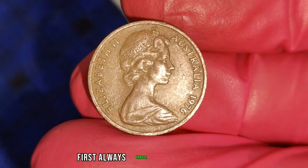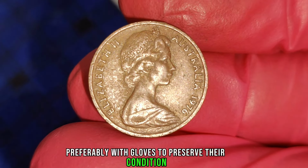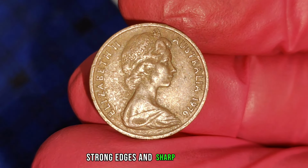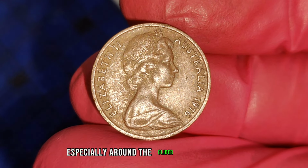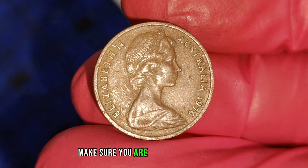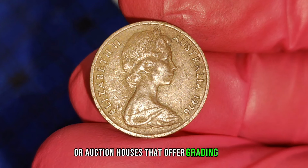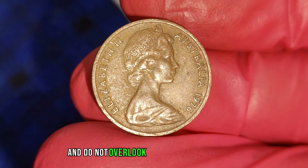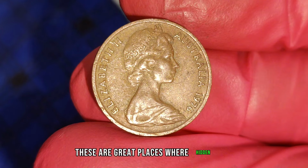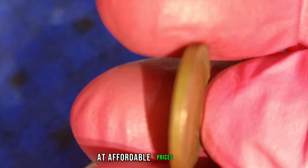First, always handle coins with care, preferably with gloves to preserve their condition. Look for coins with minimal scratches, strong edges, and sharp details, especially around the glider and queen's profile. If you are buying, make sure you are purchasing from reputable dealers or auction houses that offer grading reports. And do not overlook coin fairs or estate sales. These are great places where hidden treasures like this can sometimes be found at affordable prices.